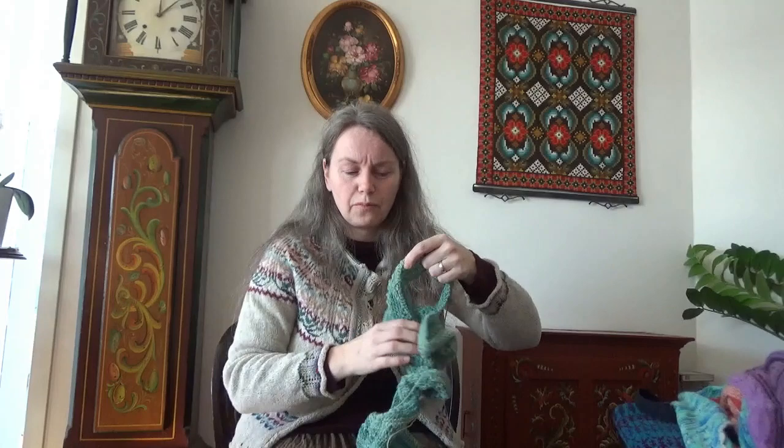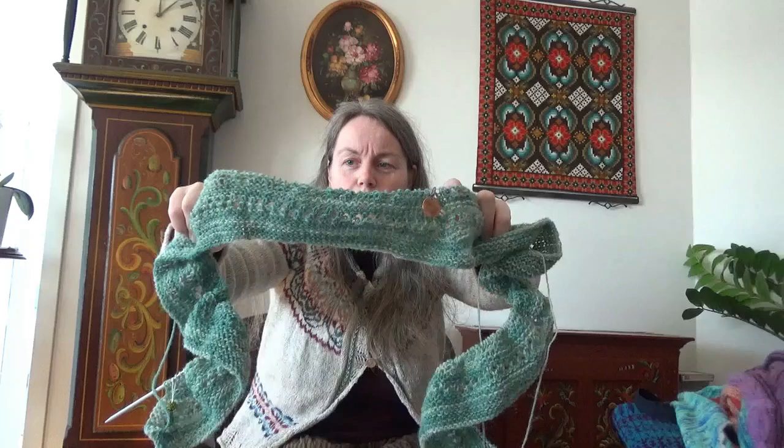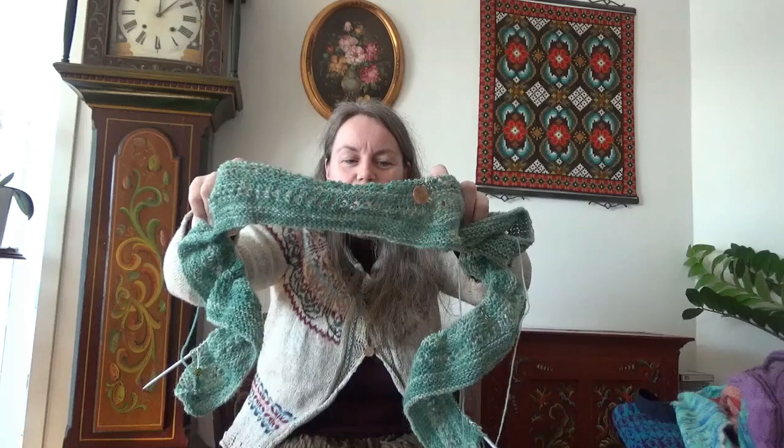That is not something I have made ever before, I think. So this is how far I have come. I started with more than 300 stitches. So now I am decreasing and working my way down in the number of stitches.